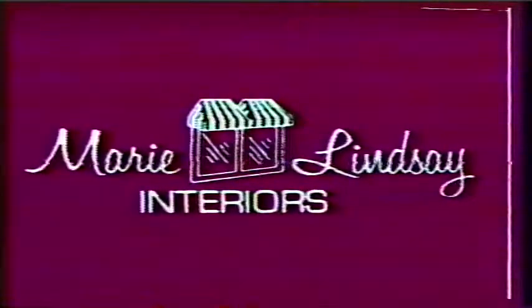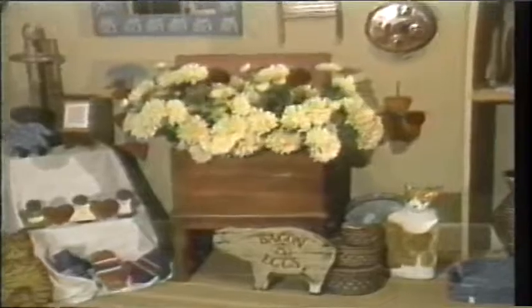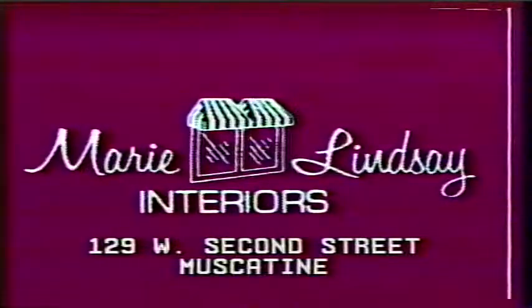Gift giving will be special when the gift comes from Marie Lindsay Interiors for all the important occasions, graduations, weddings, and birthdays, with affordable gifts starting at $5. You can choose gifts for everyone in the family from the variety of Hummel's brass, copper, pewter, and fine china. The selection of country collectibles, ducks, geese, pigs, and rabbits is beyond compare. Whatever your choice, your gift from Marie Lindsay Interiors today will be a joy tomorrow.